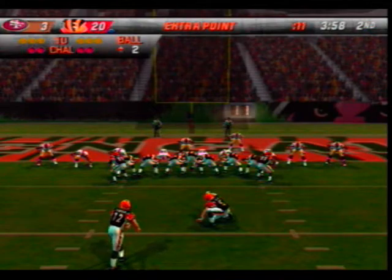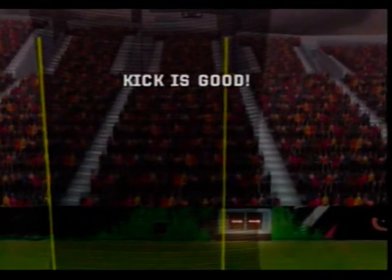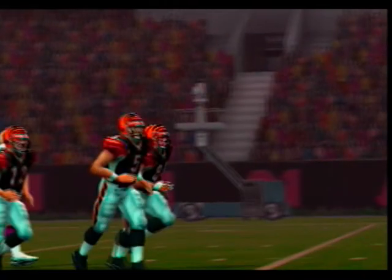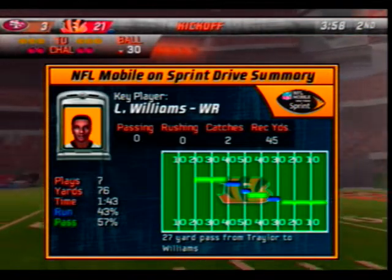Henderson comes in for the extra point. The point after is good. Big players make big plays, and that scores touchdowns. Give some credit to the linemen out there. They're the biggest guys on the field, and without them, no one gets into the end zone.